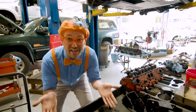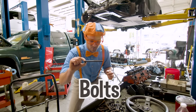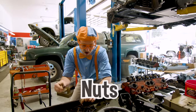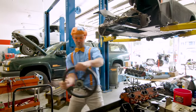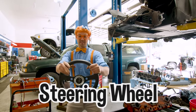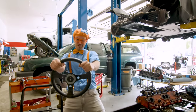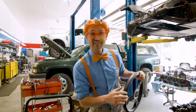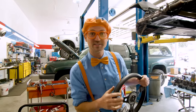Whoa, check it out. It looks like we have some big bolts and some big nuts! Hey, what's this doing here? Do you know what this is? Yeah, it's a steering wheel. 10 and 2. Driving a car is so much fun! You'll get there! And you need to be very safe and always wear your seatbelt.